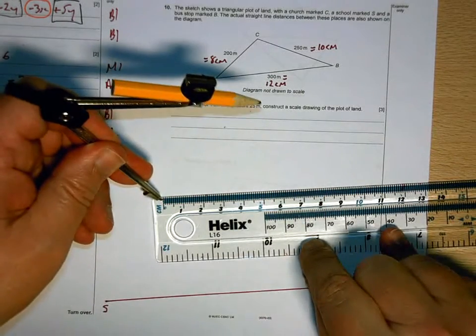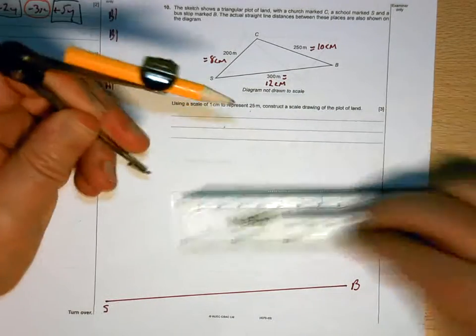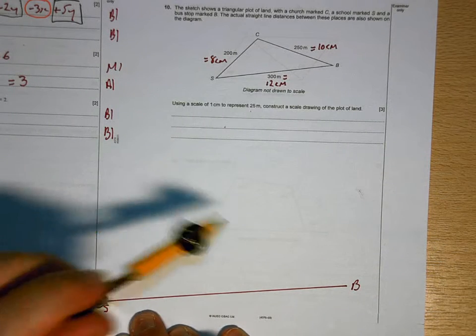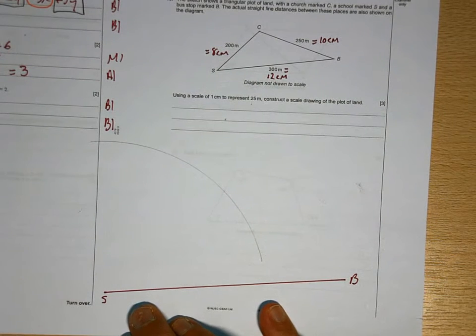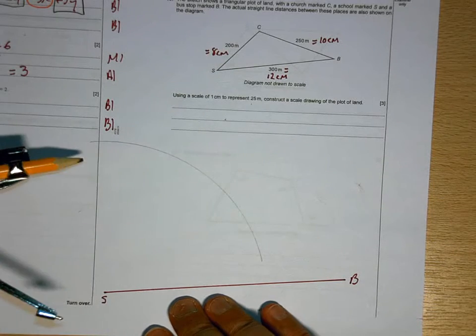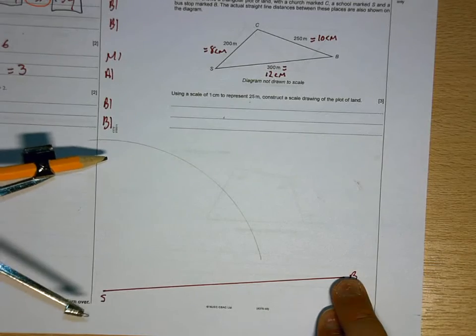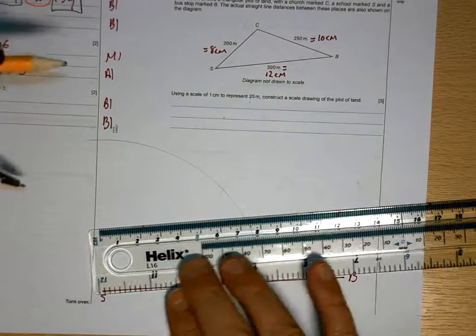Just do it a bit more carefully. Put your compass point on S and draw part of a curve. Now everywhere on that curve is going to be 8 centimeters from S. So C is somewhere on that curve. Now in order to decide exactly where it is, I need to find 10 centimeters from B. So we go back to the ruler.